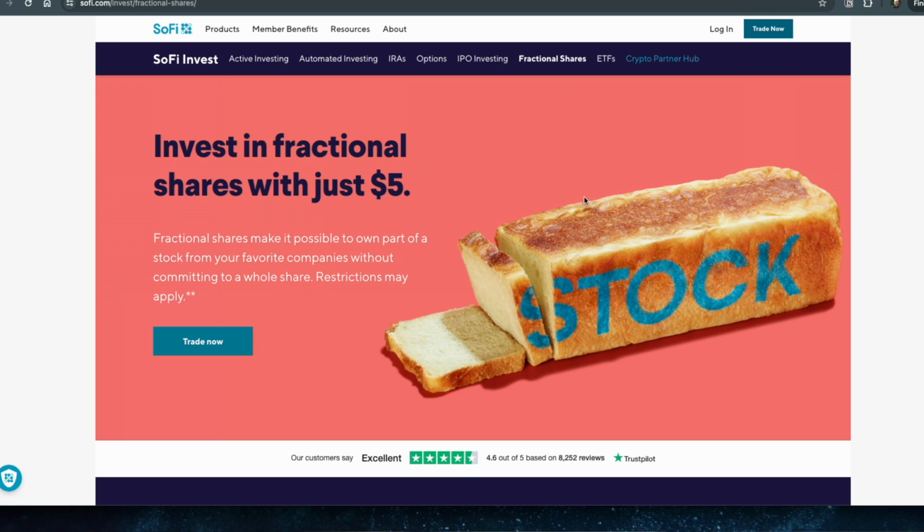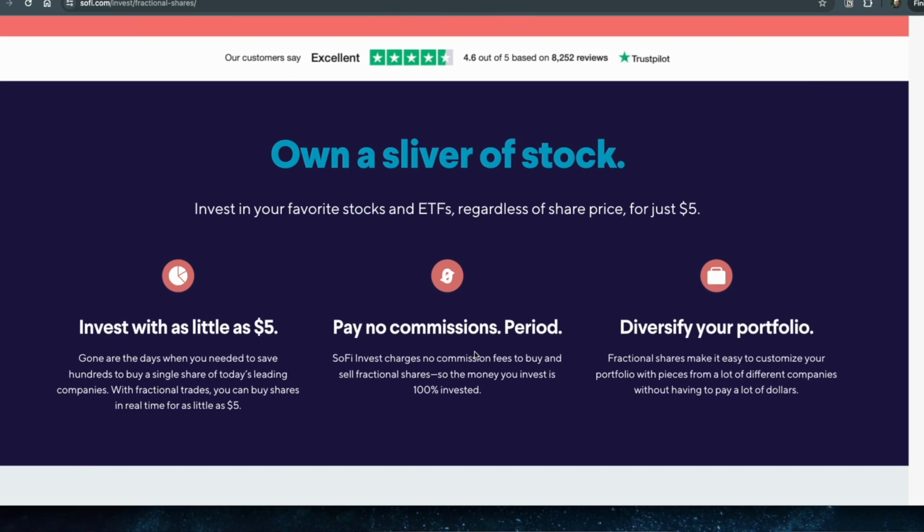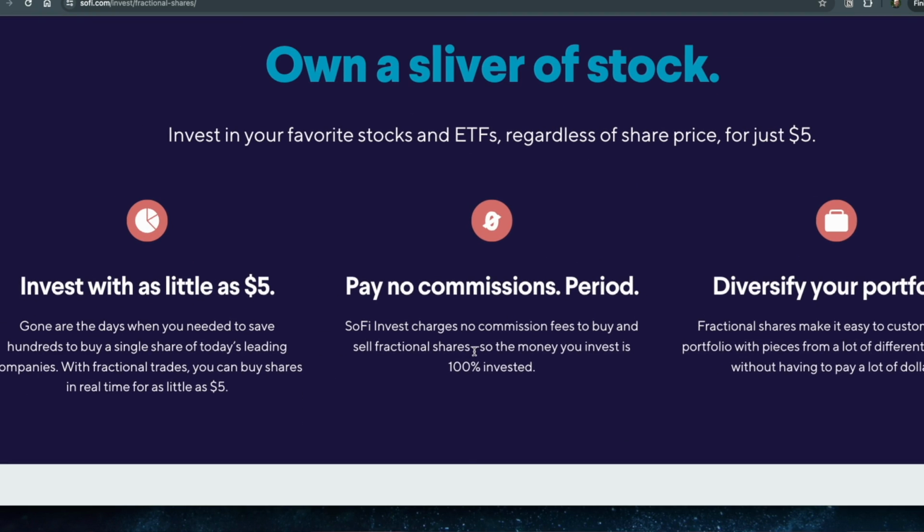Fractional shares. I love this little visual here, a little slice of bread when it's the stock. You don't have to buy the whole loaf. You can just buy a slice of bread. You're probably familiar with fractional shares. You just get to buy a piece of a stock. You don't have to save up for the whole giant chunk of stock. You can just have $5 worth or $10 worth.